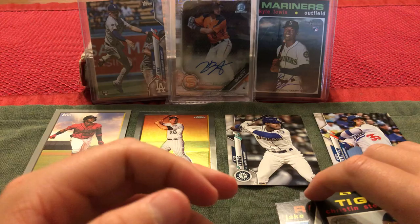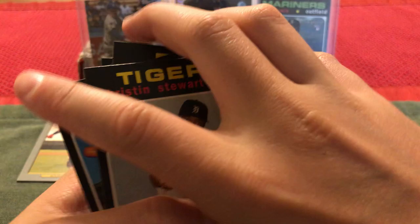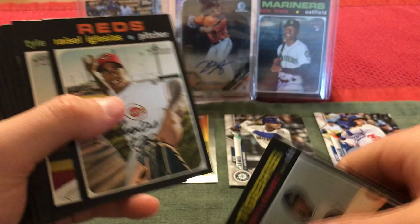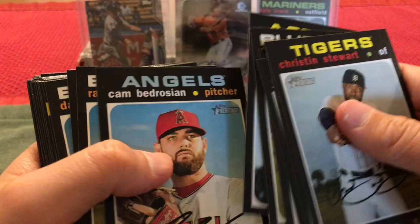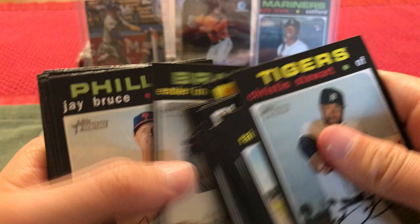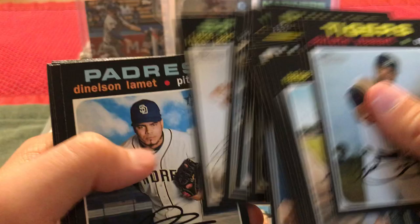So, nice pack there. We'll go through here, see what the top cards are. Let's see. The rookies. I mean, I'm pretty sure Michael Baez is pretty good. Eric Hosmer's pretty good. I'm not going to put that in there just because he's an Astro. Jay Bruce. It's going to be tough to get to four on this one.